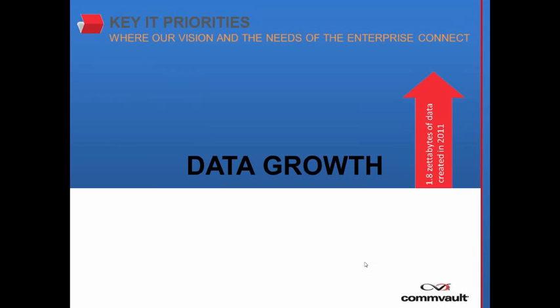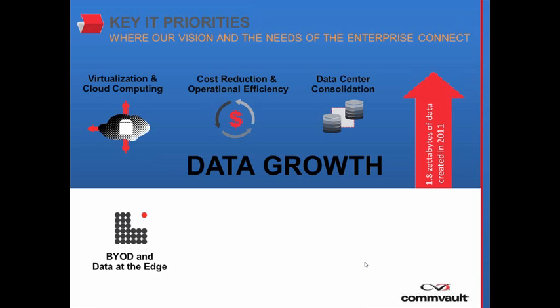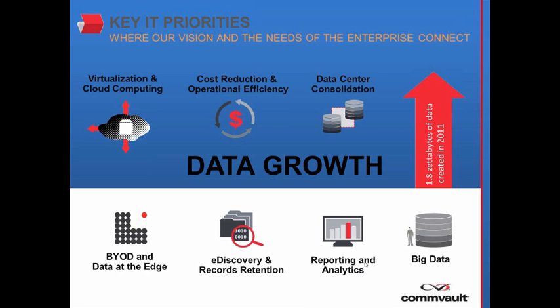Okay, I'm going to skip through those and go to the value of CommVault before we get into our discussion of our complete solution. When you look at CommVault's vision and the needs of the enterprise, you see, of course, virtualization and cloud computing are huge right now. All organizations are looking at how they can reduce costs and improve operational efficiency. As I mentioned with Shamrock Foods, we're seeing more and more data center consolidations, and maybe that's because of the cloud. There are various factors there, but that's where CommVault really provides huge value, along with their e-discovery and records retention for long-term archive. You get the reporting and analytics, and then big data. So there's a lot of value here with CommVault and their software set.